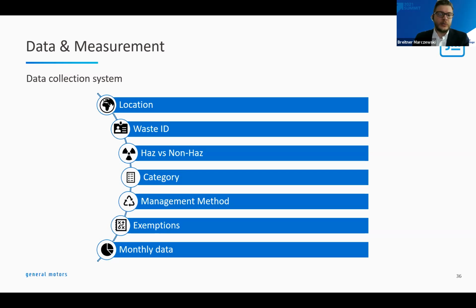Management method refers to what happens to the waste stream once it leaves our site. It either goes to recycling or it can go to landfill. So you want to capture that. The exemptions are the waste streams that are exempt. In our case, it's construction, demolition, and remediation waste. And the data comes in a monthly format with totals at the end. So this way you can track seasonality in your numbers and find opportunities for diversion.